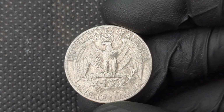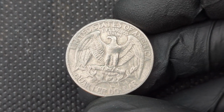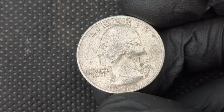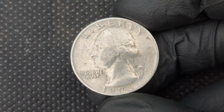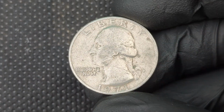In recent years, one such error coin, a 1971 D quarter struck on a 90% silver planchet, was authenticated, graded in near-perfect condition, and sold for a mind-blowing $1.6 million. Collectors go wild over these wrong metal errors, especially when they're in mint state condition, with little to no wear.